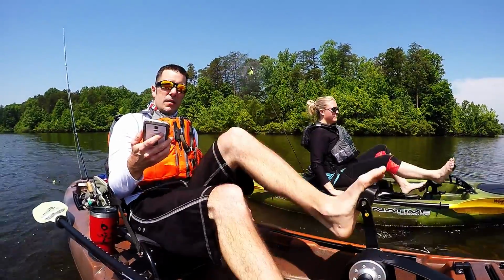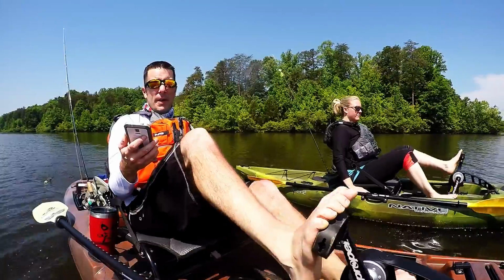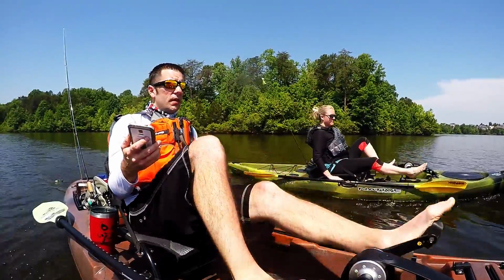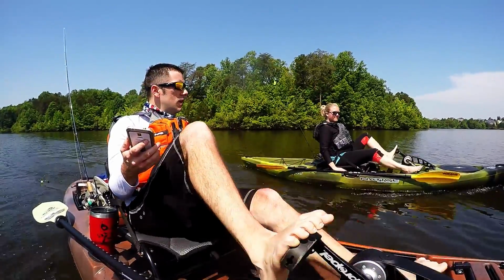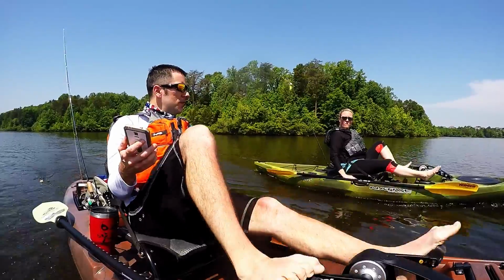Speed, flat lake, no real waves, against a little bit of a current, 3 miles an hour on the boat. And now we're going to see if we can speed it up just a little bit. That's 4 miles an hour, still fairly comfortable for me.